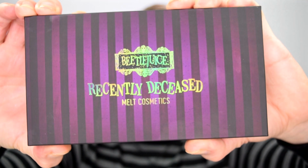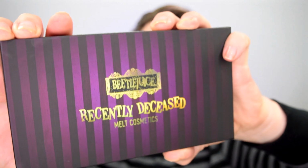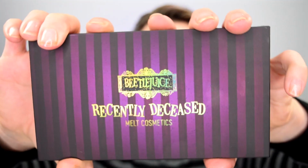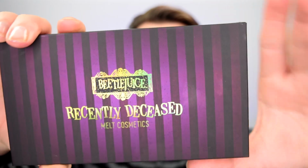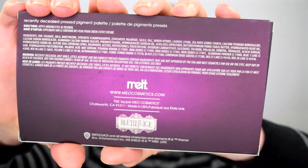Now let's talk about the 2 eyeshadow palettes. I'm gonna go ahead and swatch these for you, but I'm gonna show you the outer packaging first. Coming up first with purple and black stripes, this is the Recently Deceased palette. It has the reflective embossed holographic print. Shows that it's a Recently Deceased palette from Melt Cosmetics with the BeetleJuice logo on it. Then if we flip it over, it's got the ingredients as well as the logo on the back.